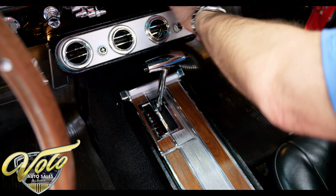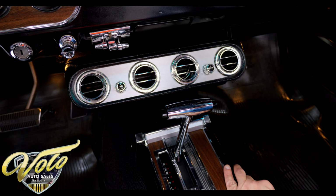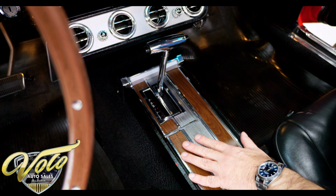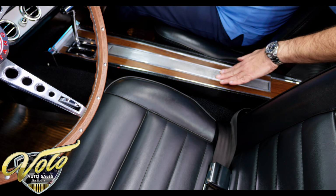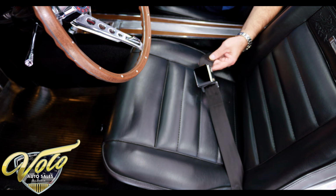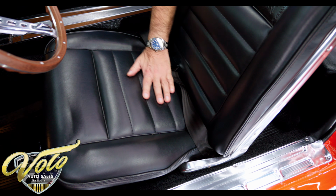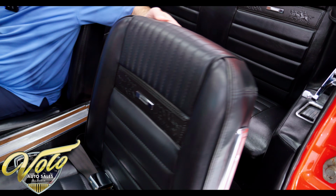He added the air conditioning unit to the car, so it's all modern air conditioning. The whole center console looks like it's new. Also has wood grain. Well, this looks like a good original. It's got seat belts, which were not required yet at that time. New cushions in the seats. Has the running horses. That's why they call it the pony interior.